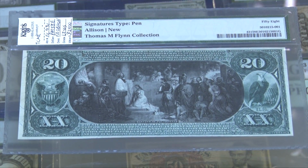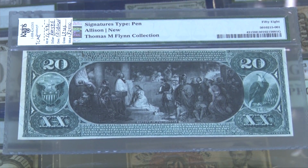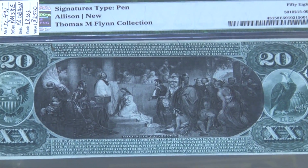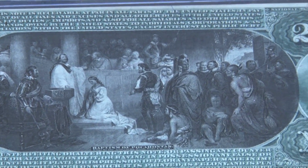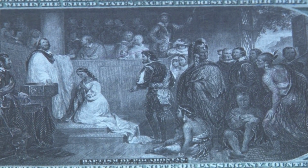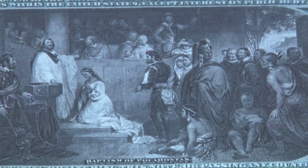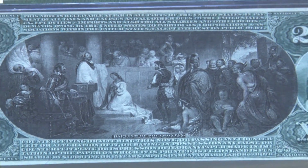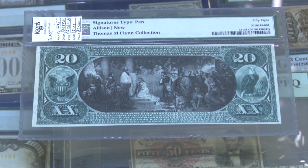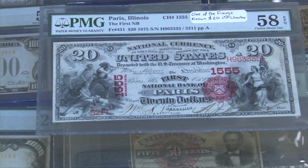For viewers that don't know, what is a First Charter note? The national banknotes were issued in three different charters. The first charter was issued from 1862 to 1882. The second charter was from 1882 to 1902. And the third charter was 1902 till 1929, when they completely revamped the series and issued small size notes. In the first charter, each bank was issued a charter that was good for 20 years, and they would issue this note to denote the first charter.